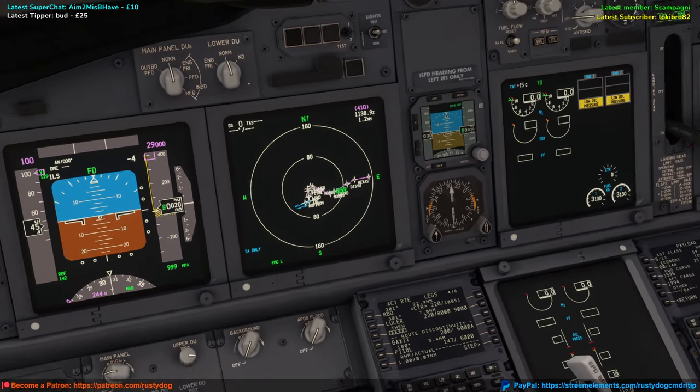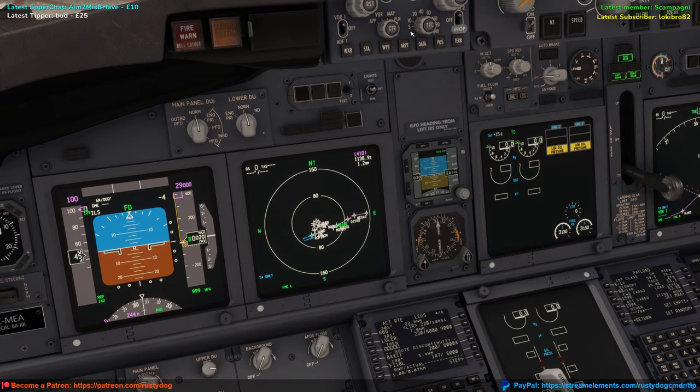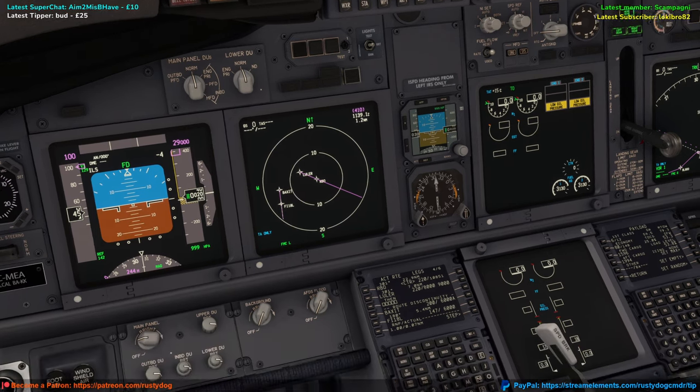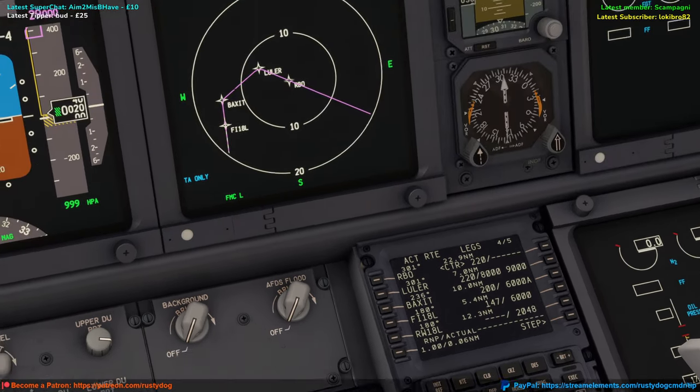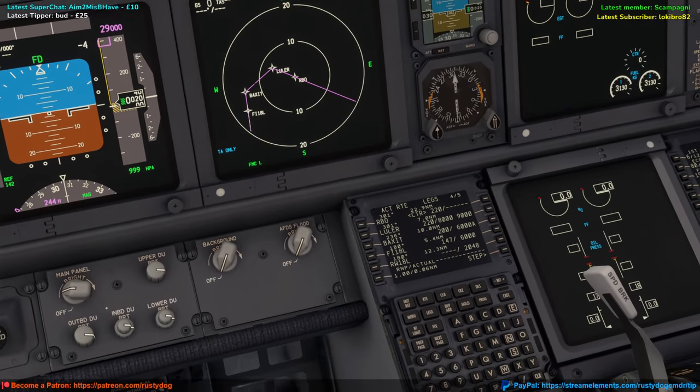It's not quite what I wanted though, is it? That's a bit cluttery. Okay, there we go. There's the brake. Right, I don't see an issue joining those up. So we'll just grab Baxit, move it up one, and execute that. And that's good to go.